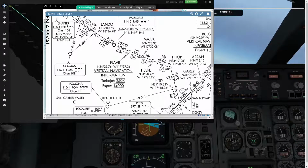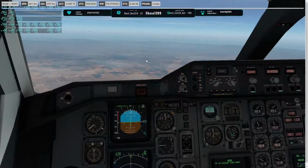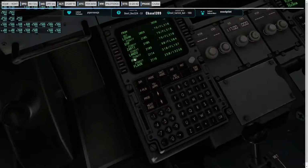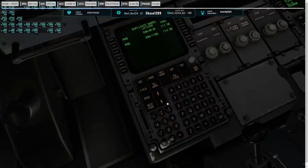I might not have to do that though. Flavor may already be close to, magic might be under 14,000. If that's the case, we won't need to set that, but we will do a custom waypoint right there. So we'll come down here, look for Palmdale. So we want PMD, 10 miles before Palmdale. And I know it's this one because you can see it.